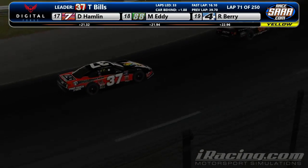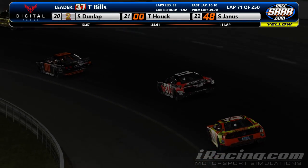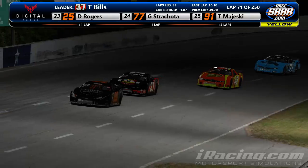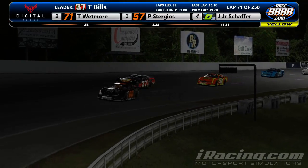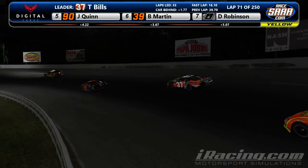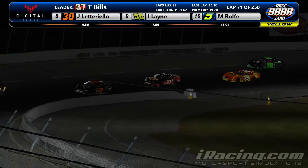So Ty Majeski is going to come down pit road and take some tires, but Tim Bills will stay out. Let's wait momentarily here and see what happens if any drivers decide to come down pit road and take some tires early on.